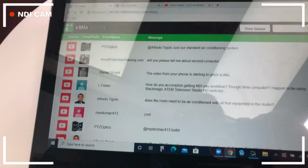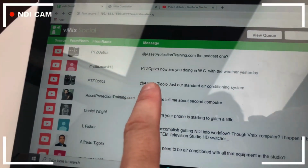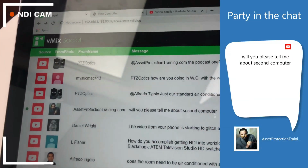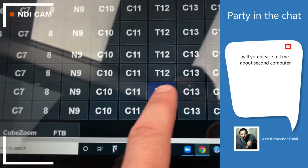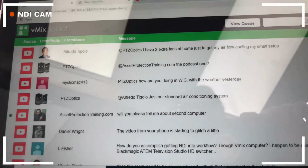So here's this again. You guys have seen this. Please tell me about the second computer. So watch this. Watch when I do this. Okay. Will you please tell me about the second computer? Boop. And it pops right up. And I can even get rid of that by going right here. So I actually have full control over this.